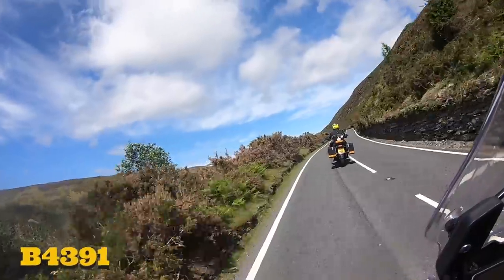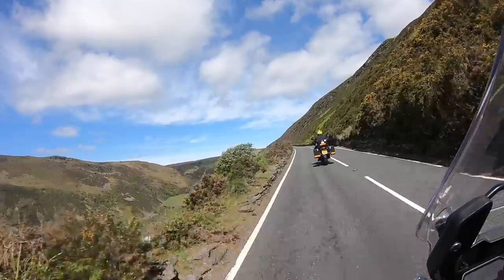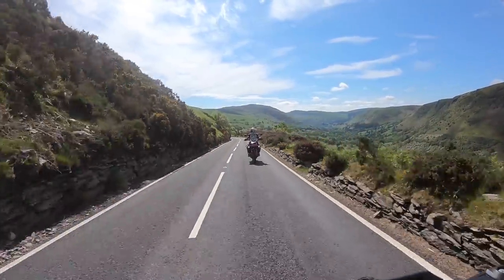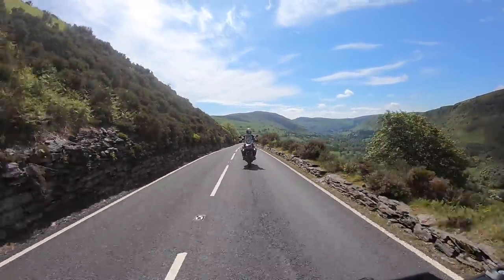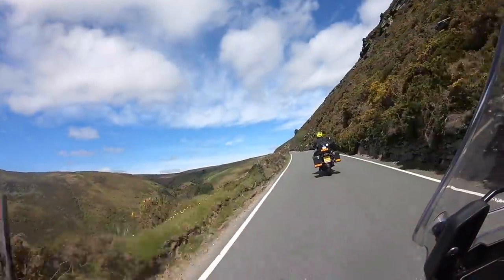As the road takes you further into Wales, the scenery changes and the landscape becomes more dramatic and the roads even more sublime.